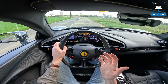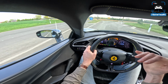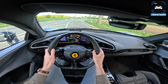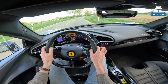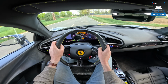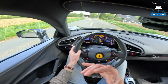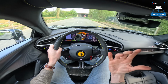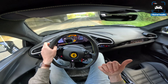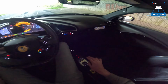So what the Assetto Fiorano pack adds is just a level of sharpness even above what it already is, which is already amazing, but it adds another layer of feedback and feel, which is just amazing. And the carbon wheels, apart from the functional aspect of being so much lighter, being unsprung and rotating mass, they just look freaking awesome. And you're just a big player if you have this.